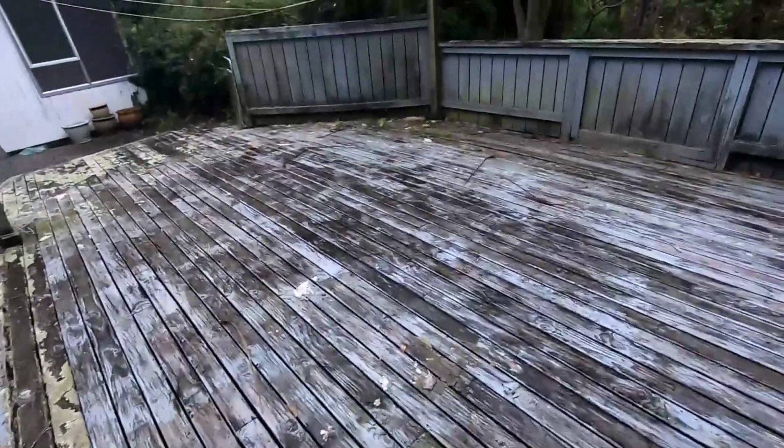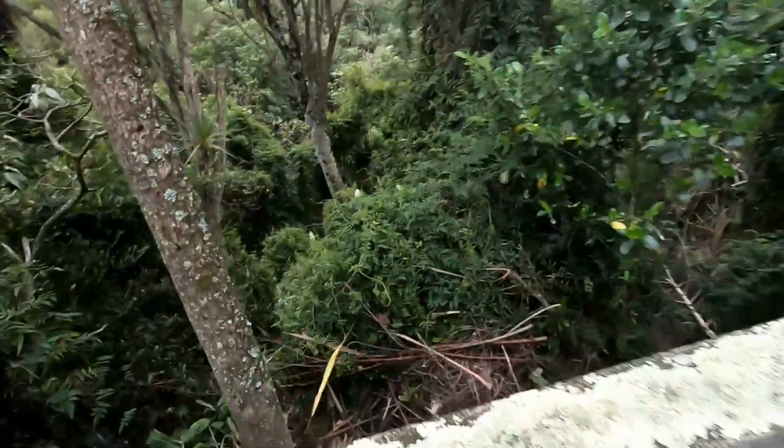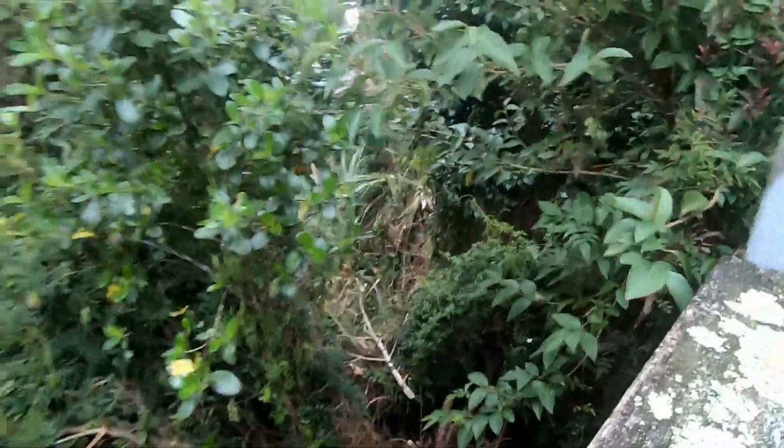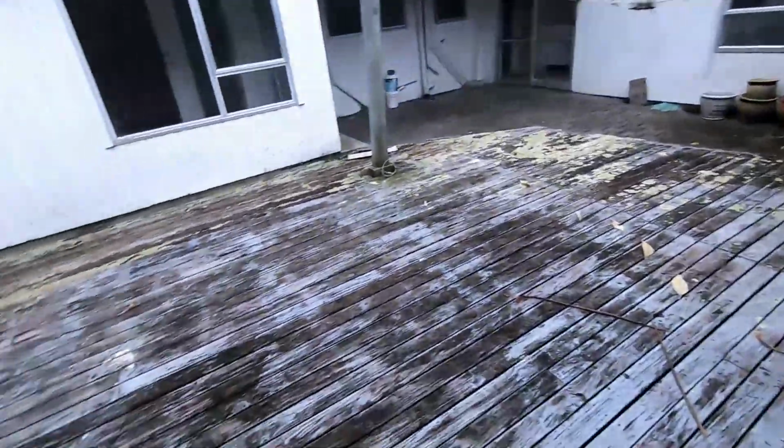Whole backyard's fully overgrown. Back deck's toast as well. So down just to the side of those toys over there is where our other survey boundary is. Time to get into the ceiling.